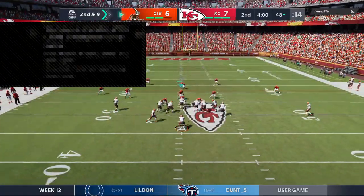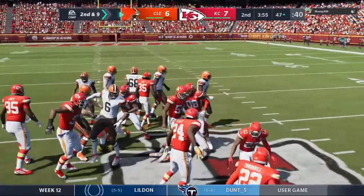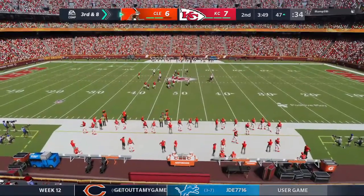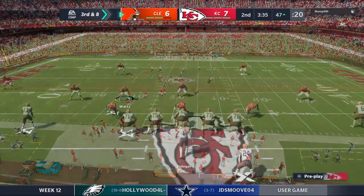What's the score, Ryan? 7-6. All he runs is Wildcat. Odell Beckham, I stopped the ball him, still, it's just annoying. The tackle made at the 47-yard line. All he does is run Wildcat. It's a gain of a yard. And it's third down.